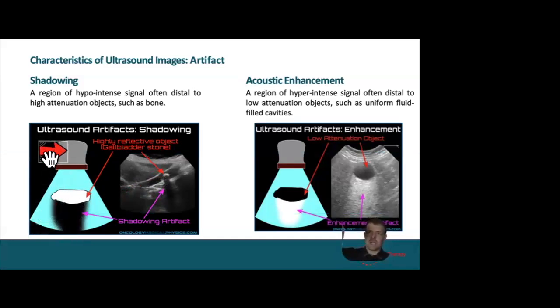And it's because as the sound waves are coming down, they're bouncing back off of the bone or off of the calcification in this example. And because it can't pass through, it doesn't know what's behind that calcification. So it ends up shadowing.